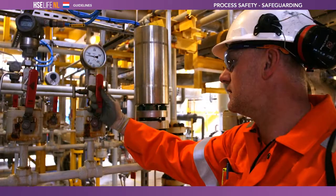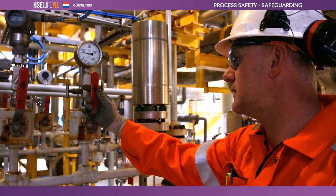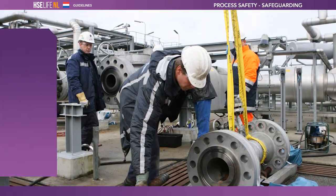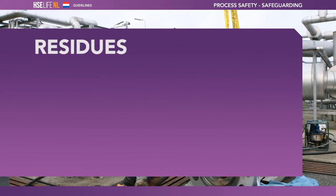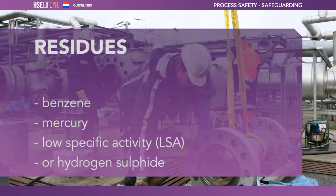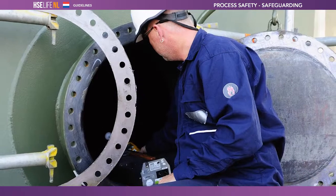But beware. Operations may well hand over the installation depressurized and clean. Nevertheless, residues can always be left behind, like benzene, mercury, low specific activity or hydrogen sulfide. So be sure that measurements are carried out regularly.